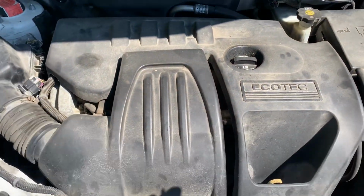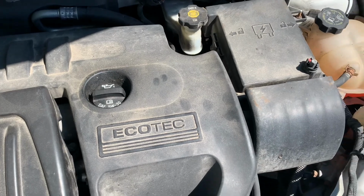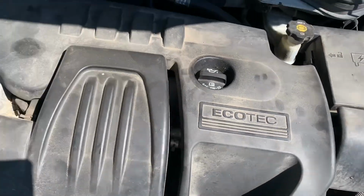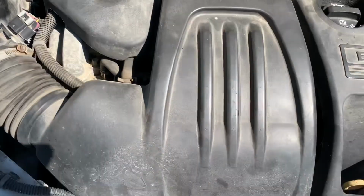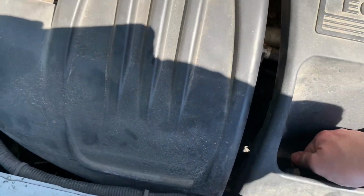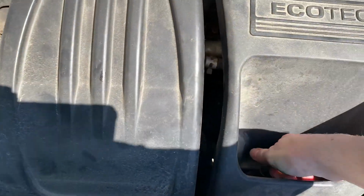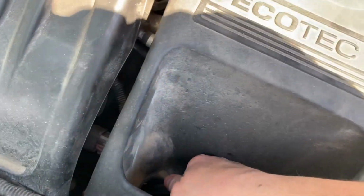See if I can get this hood open with one hand. It's got the Ecotec. It's been taken pretty good care of. One thing I didn't check when I got it was the air filter. Holy cow. Boy, I'm gonna look stupid on camera doing this.